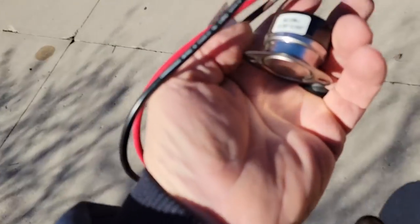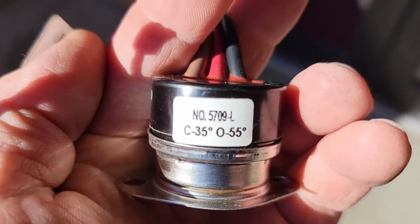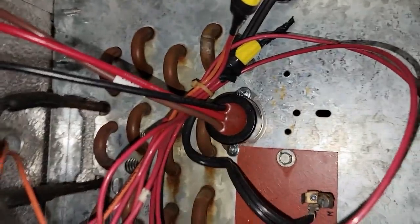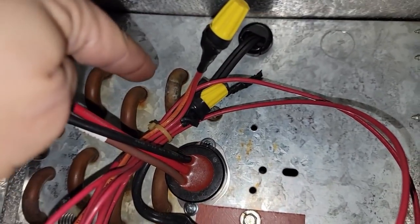This one here is pretty universal, but this is what we use on most of our bones as it is. Ours opens at 55 and closes at 35. So there we go. Let's get in here and get this going. I've got it mounted real tight right up against the metal. The other one was mounted up there.